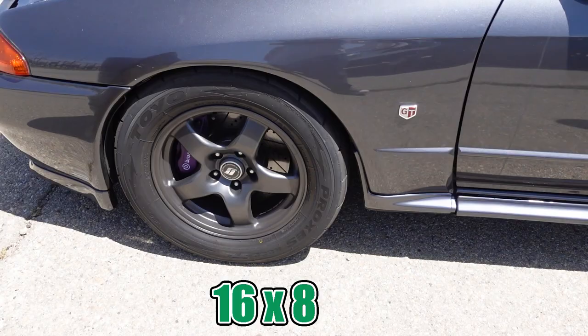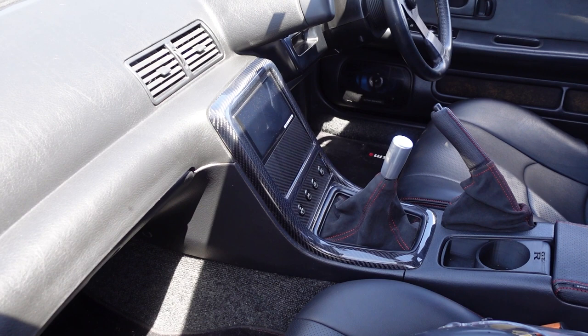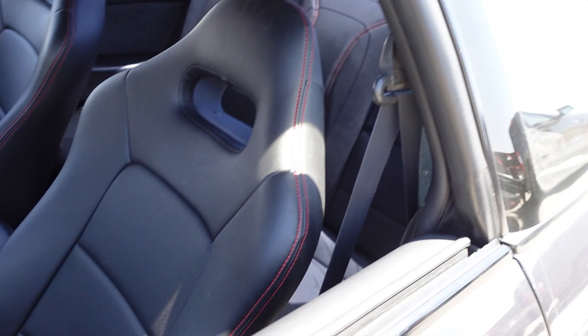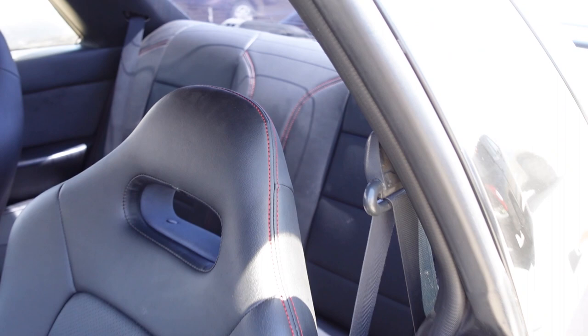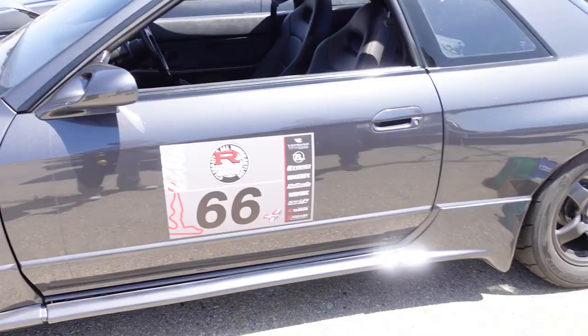I got this carbon center panel in there. Oh, wow. That's from Garage Yoshida. It took them like 12 months to build and deliver that. When it actually came in the mail, I kind of forgot I ordered it. Are the seats reupholstered? No, these are just covers. Even the back seats? Yeah, the back seats. They took, I don't know, 15, 20 minutes to put on. Really easy. Do you know the company who makes the seat covers? No, but they're like $300. On Right Hand Drive Japan, you can find them. They're like the only ones on there.